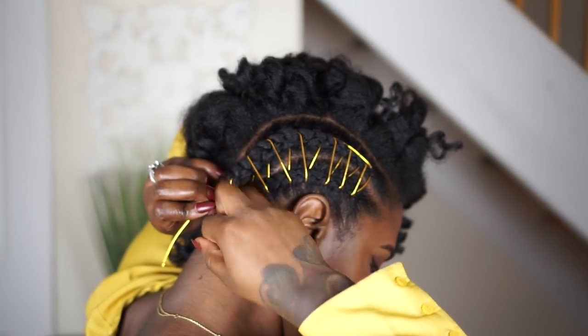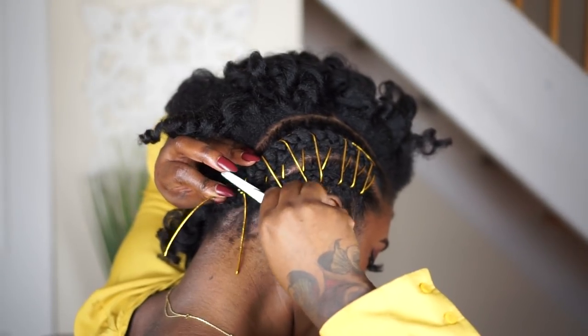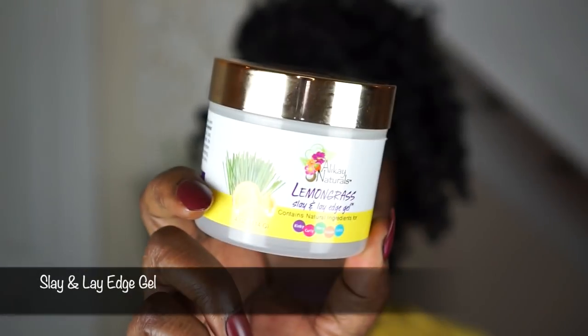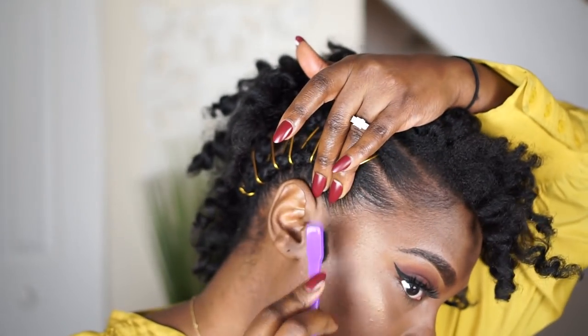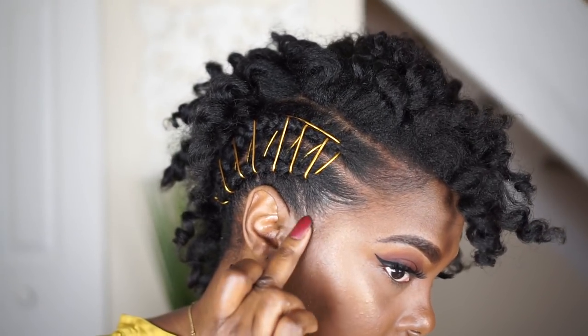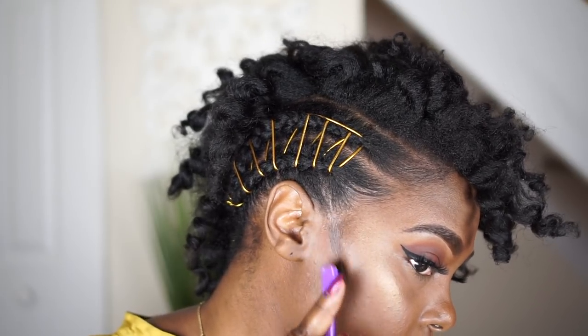When cutting the yarn, please make sure you're not cutting your hair, so go very slowly, move any strands out the way, and be careful. Now to finish this beautiful look off with the Slay and Lay Edge Gel. I love this edge gel because it is not super oily, it does not leave a white residue, and it actually holds.